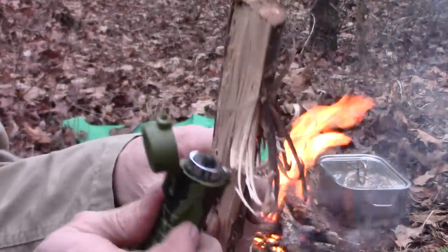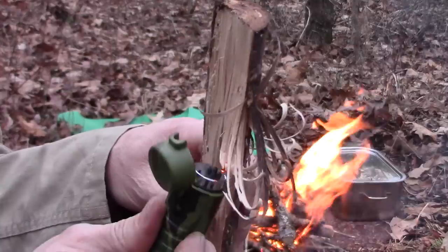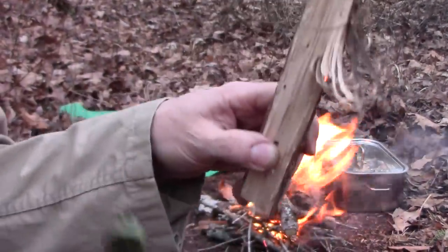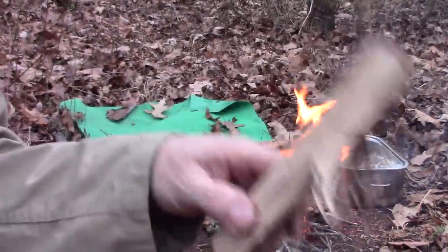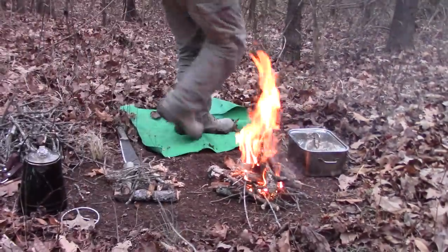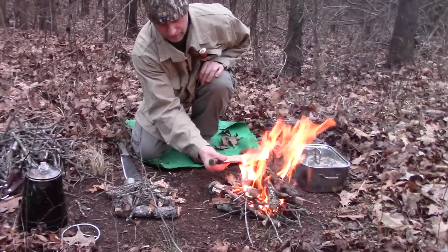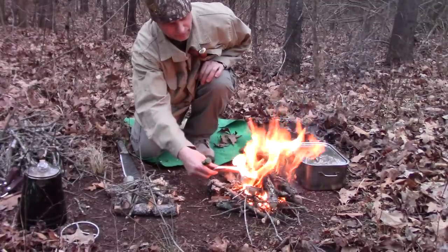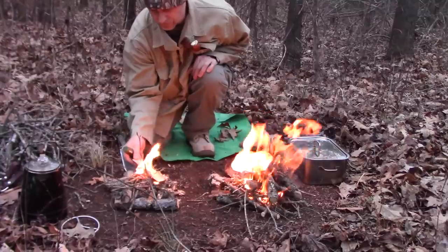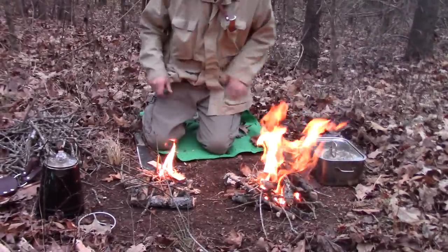This piece of wood may be damp. Yeah. I think you can see it on the other piece anyway. Yeah, let me try that. That thing did good there. Maybe these are too thick. Let's just light it like this because we're in kind of a hurry anyway. There you go. How about that? Yep, that did it. I like that thing.